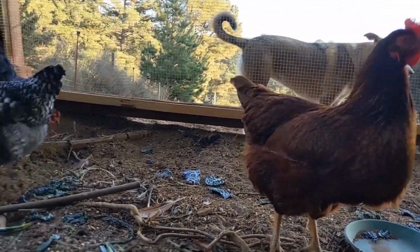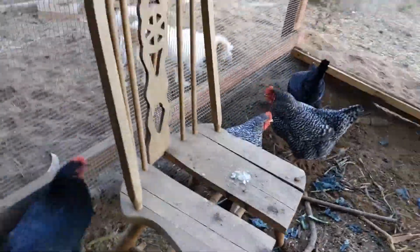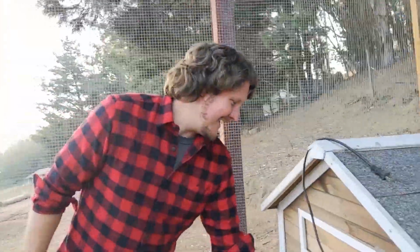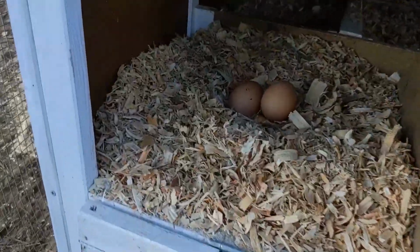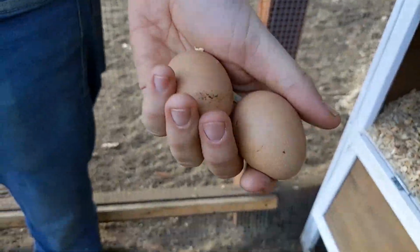And we're particularly excited about the chickens these days. They're about 22 weeks old, which means that they are officially of egg-laying age. So let's come take a look, see what we got for today. Oh, exciting. We've got 2. Very nice. Thanks, girls. This will make a lovely breakfast.